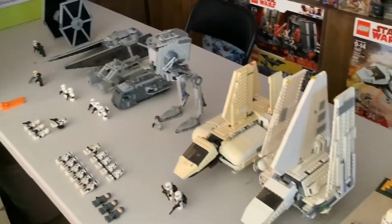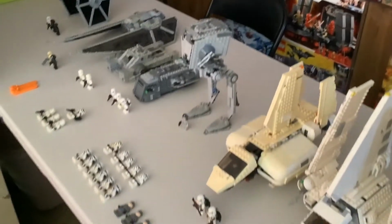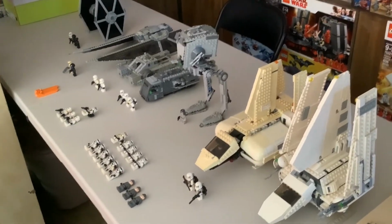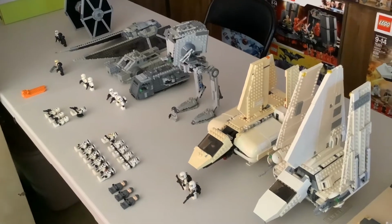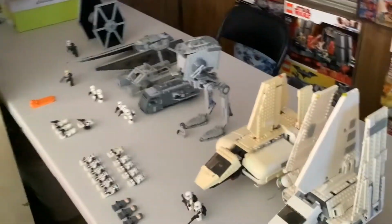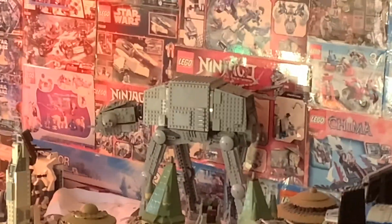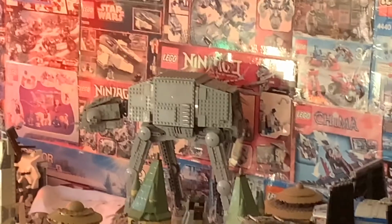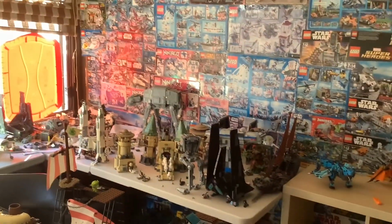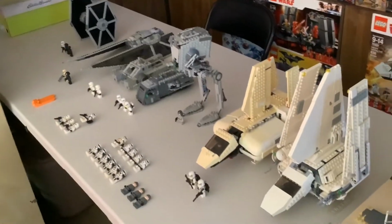It took me a while to get this, and you may be wondering why it's missing an AT-AT. Yeah, I personally am missing it, but a big but. My older brother does have one right over there, so it's technically not incomplete, and so that's really nice. He's got one of those, and I've got kind of the rest of the collection.